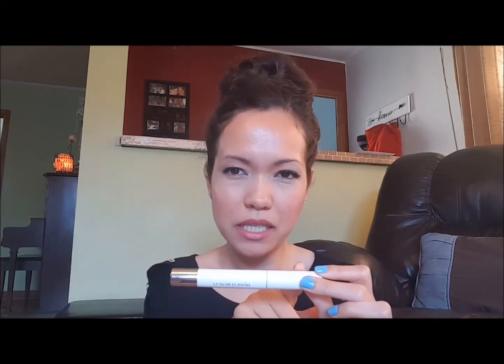If I do layer it with the primer and the mascara, sometimes it can get clumpy, but the bristles are really good at separating your lashes if it does. So far this is my favorite mascara. I've tried many. I'm actually getting ready to do a mascara face-off video, so keep a lookout for that. But spoiler alert, this is my favorite. I already have a new one going, and that's what I'm wearing right now with just 1 coat. So it's really good and super volumizing.